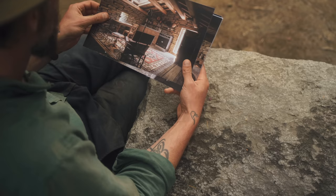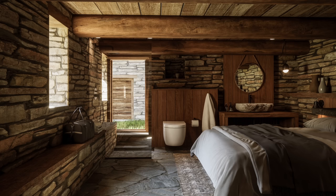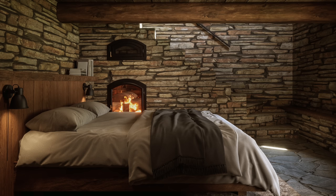So, shower in this corner. This door is just a window. It's not going to be used as a walkway. Toilet here, bed, washing area, and then the fireplace is on the other side.